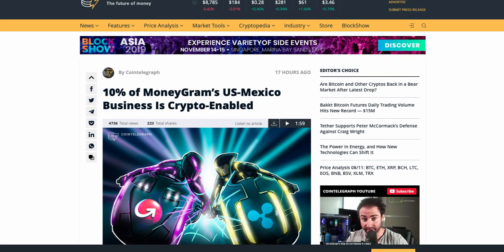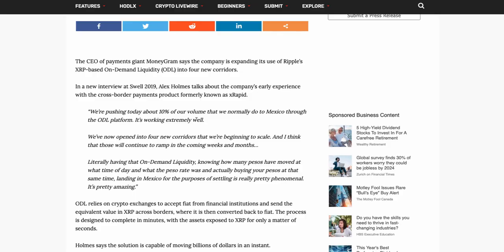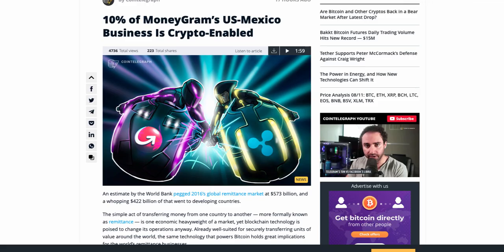And at this point, they're gearing up on the use of ODL, and again, that's a new acronym for what was previously called XRapid. It's known as on-demand liquidity. So MoneyGram is making more use of it as the days go by, and they're going to continue to increase the amount of money that they transfer using the coin. But we're only at the 10% mark.